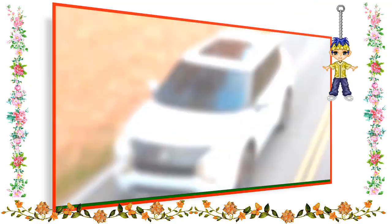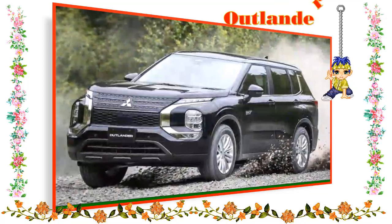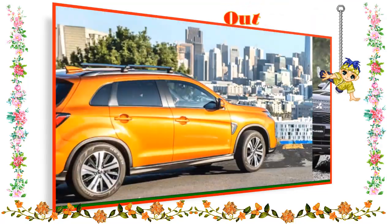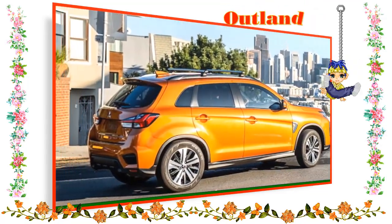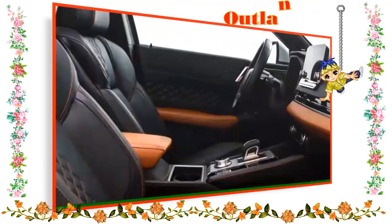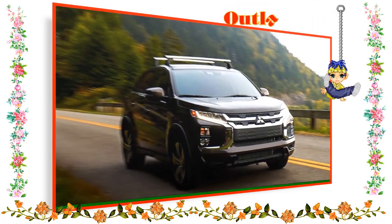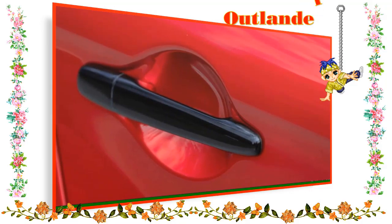The plug-in hybrid model is more powerful and we estimate it will deliver slightly brisker acceleration. The 2.4-liter four-cylinder is assisted by a pair of electric motors for a combined 248 horsepower, and in our first test drive, we noted that the Outlander PHEV felt perkier, especially in urban driving.